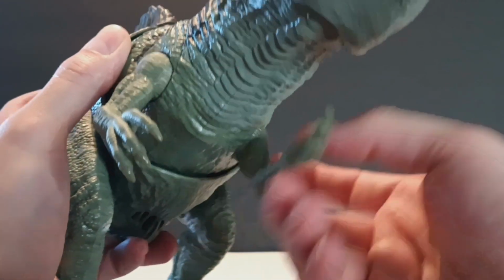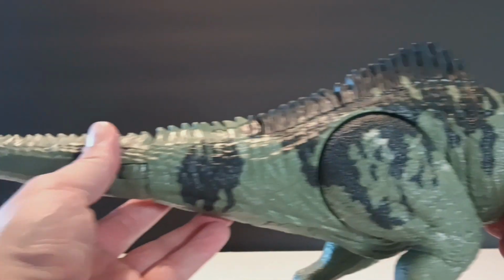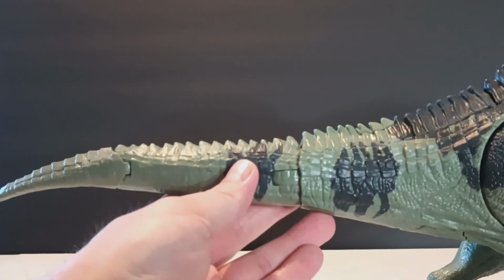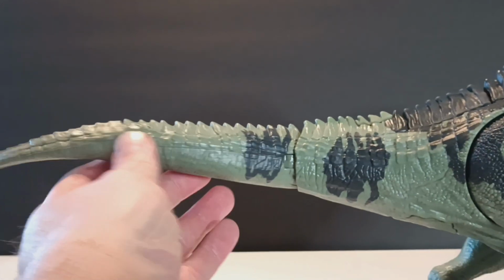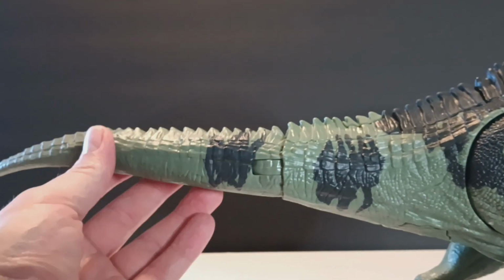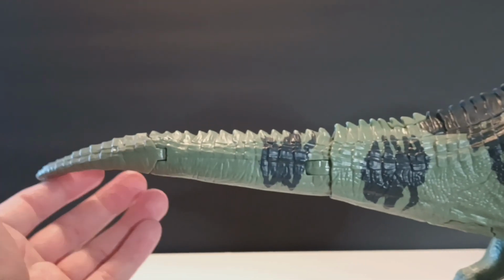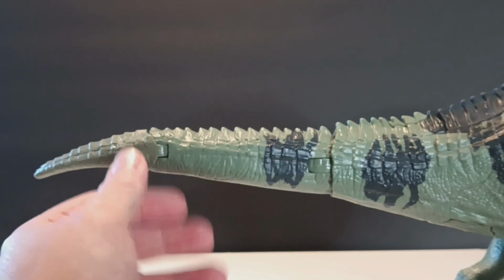So, nothing special right there. And then of course you got all these hinges here for the tail, so that way for the action feature. So I do like that. I like the fact that they did that with the tail, because they made it a little longer than what it normally would have been if they didn't include that.